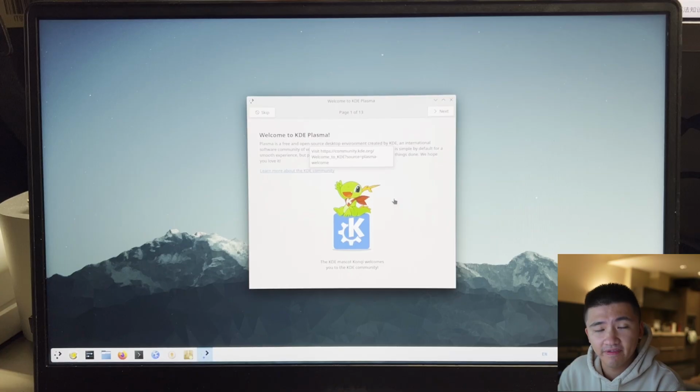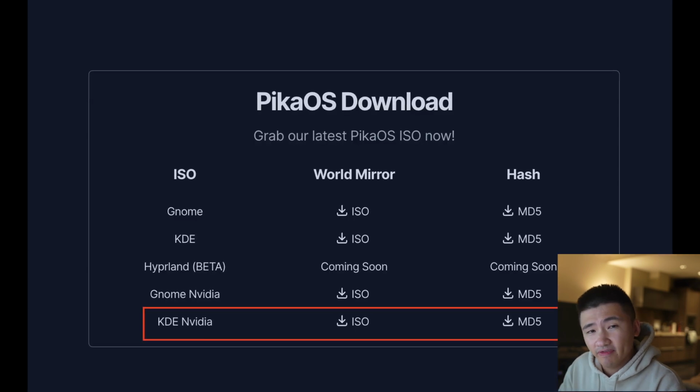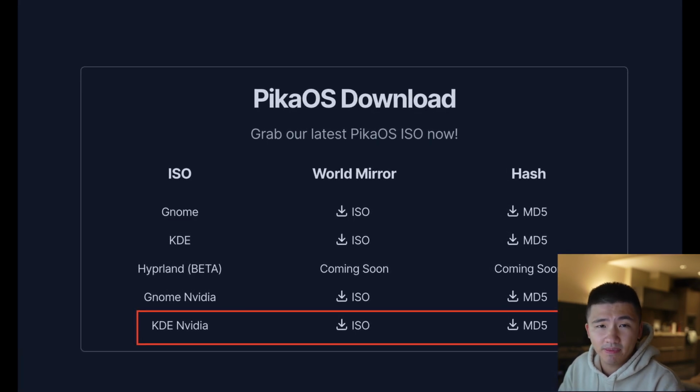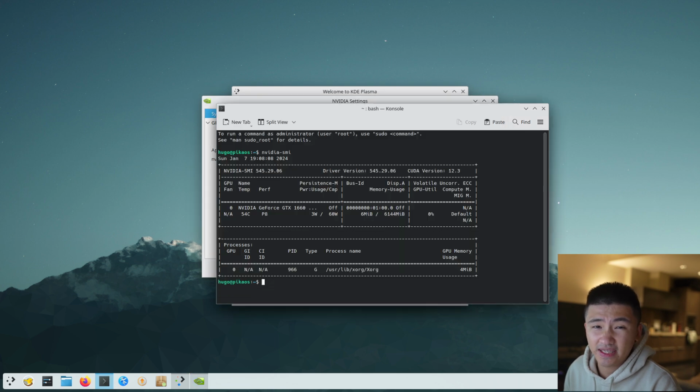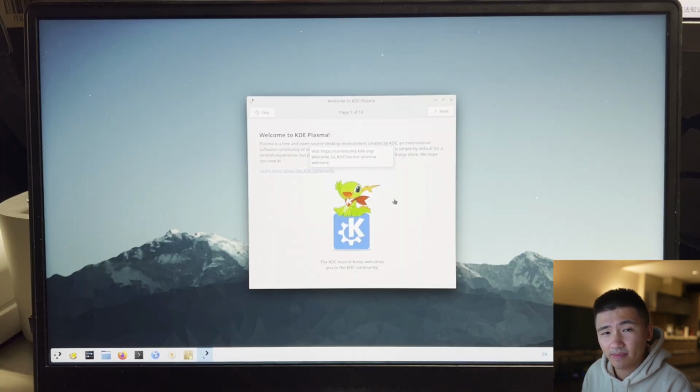Let's do that. The vanilla GNOME ISO file did not boot up properly. I tried both the non-normal setup and the regular options in grub, but nothing worked. So I downloaded the nVidia version again with KDE Plasma. I installed this ISO file, and now it's after the first reboot. I can see the nVidia settings and nVidia SMI are both showing correct results. Now let's update the system and install codecs and see if we break the system again.